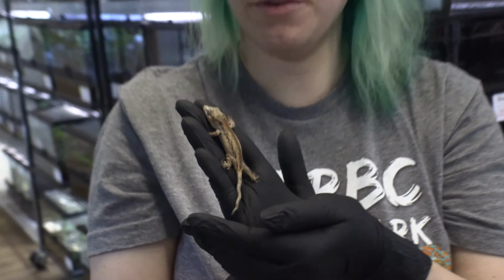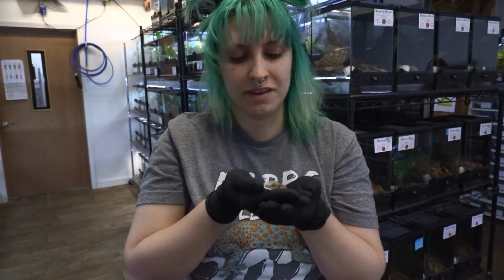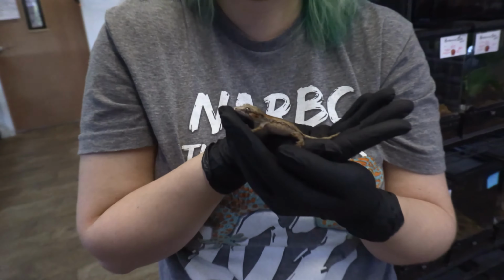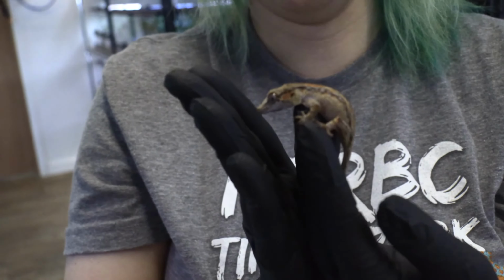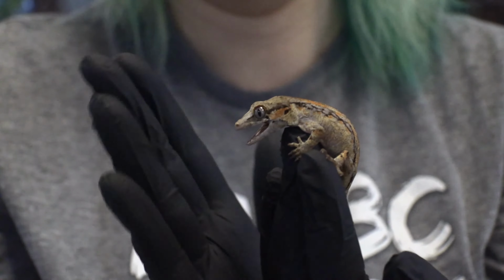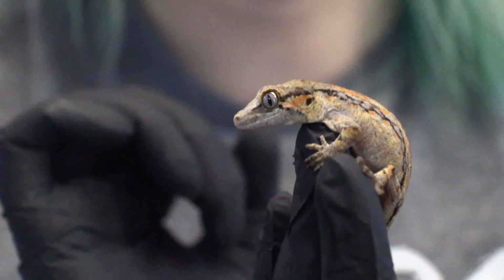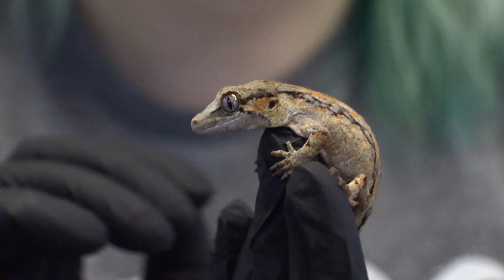So this is a gargoyle gecko. He's found on the islands of New Caledonia. They also share islands with things like crested geckos, Leachianus, chahoua, all kinds. These guys are nocturnal. They're going to be more awake and active at night, and they're also called gargoyles because as they get older, oh, he's getting angry, they get these little bony protrusions on either side of their head that look like horns. And this guy is a little baby, one that we bred here.